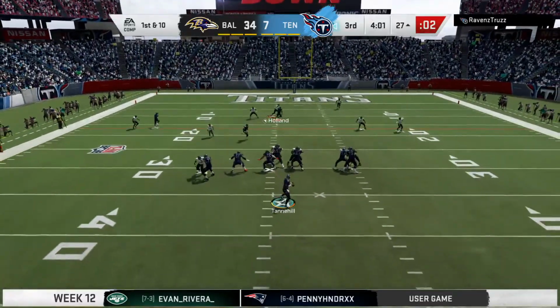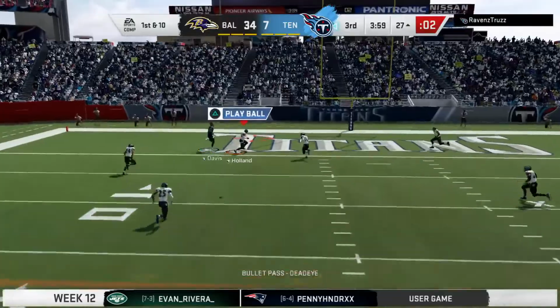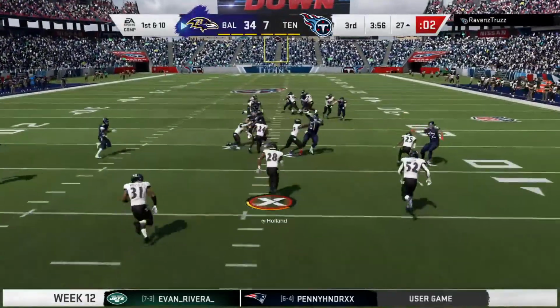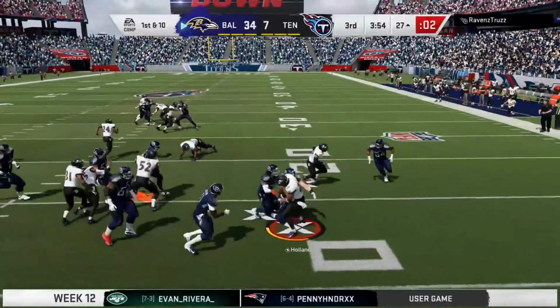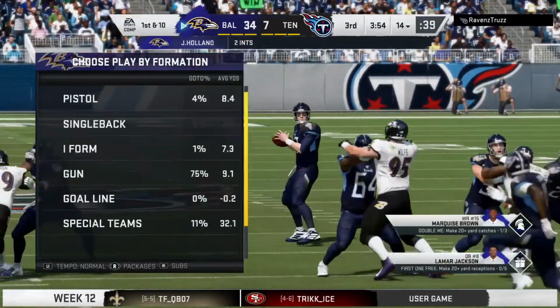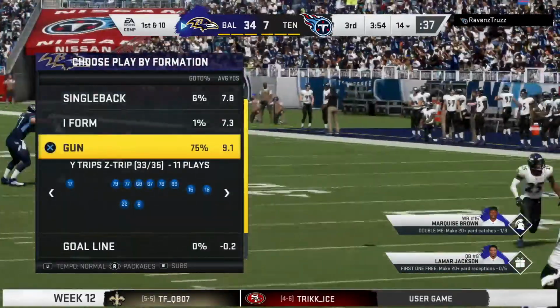Now a play fake, and it's Tannehill going to throw deep for the end zone. And oh, it'll be intercepted. He read it well, and it's picked. And he'll be stopped shy of the 15 at the 14-yard line on the return.